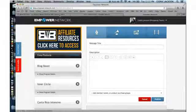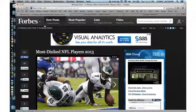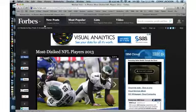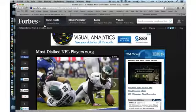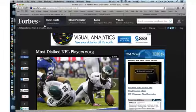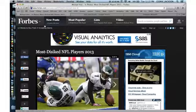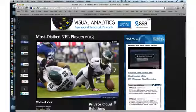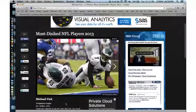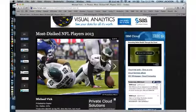My content is basically, I found an article on ESPN, and big businesses copy this same dynamic of speed blogging. ESPN did a little video about the top 10 most disliked NFL players, but they didn't originate the content. The content was actually originated by Forbes.com. So basically, all I'm going to do is go through the little list, put it up on my blog, give a link to this page, and then I'll be done just that quickly.